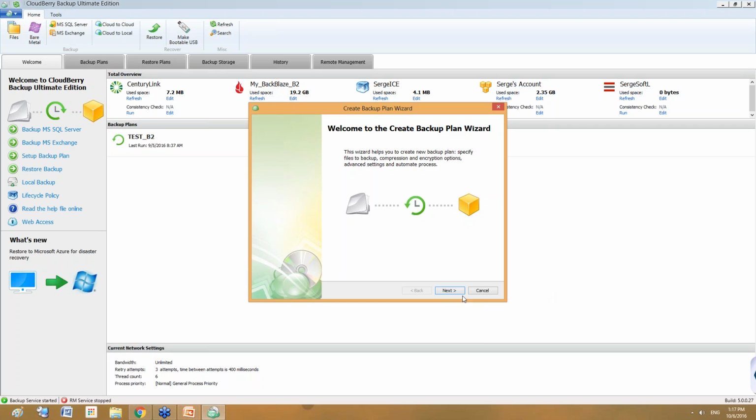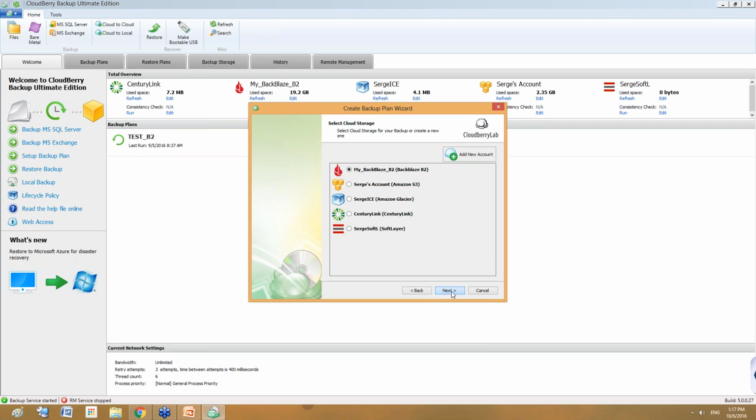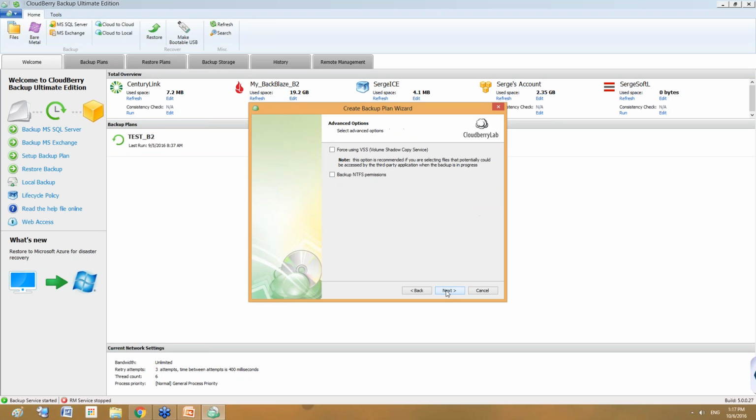So we select our storage, and we provide the additional settings that we want to use, if we have files that may be open or not accessed by another application during the job. We can enable VSS, for example. It's really straightforward, and at the same time quite intuitive.